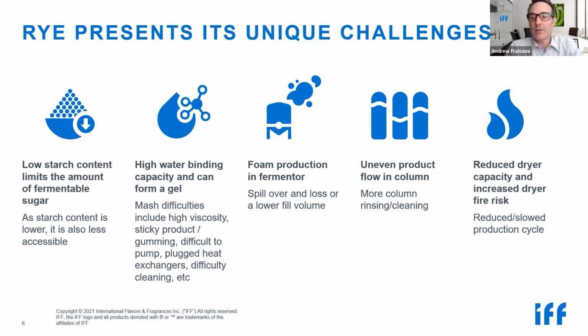You also have uneven flow in your column. If you have a distillation column, your balances can be upset and thrown out of whack. You also can get more fouling on the plates in your column. And what happens then is that you're shutting down more frequently to do a rinse, and eventually you'll shut down to CIP. So you're going to CIP more frequently.